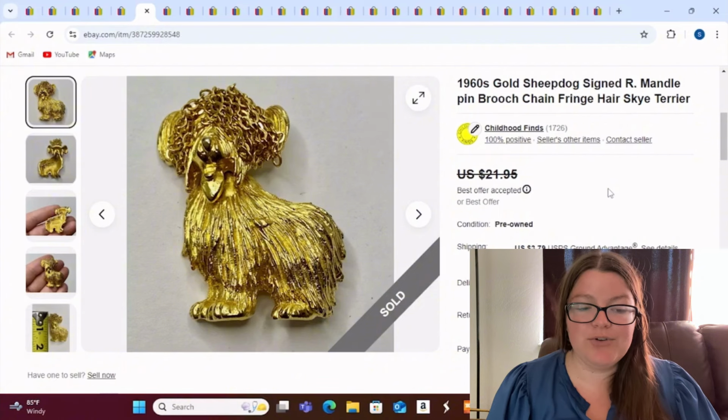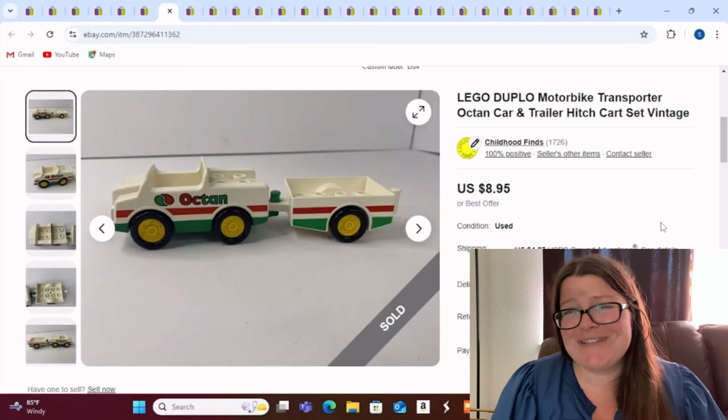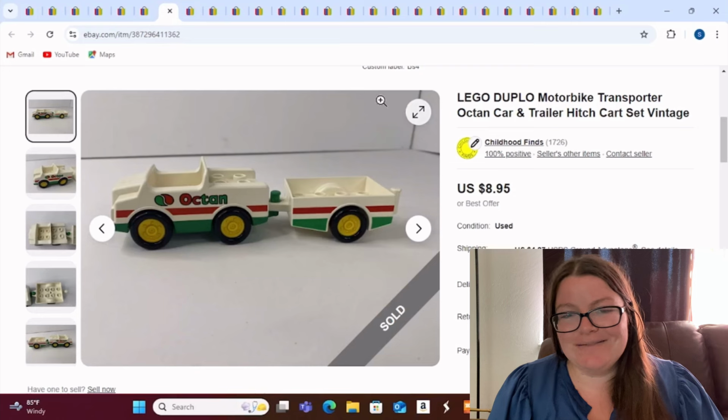I paid a couple dollars for this at an estate sale. This is a Lego Duplo motorbike transporter octane car and trailer hitch. I used Google Lens to identify this. I picked this up at an estate sale for like 50 cents. It sold for a 10% off offer for about $8 and some pennies. It's fine.